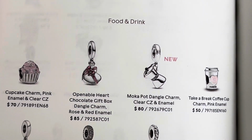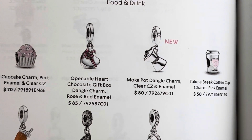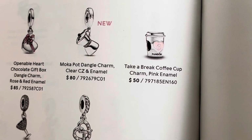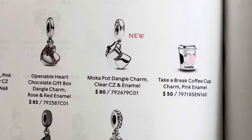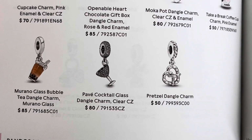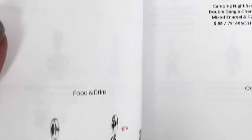And then we've got food and drink. The openable heart chocolate gift box is super adorable. This take a break coffee cup, I still don't have that one in my collection. Oh, there's a new charm, the mocha pot dangle charm. And then we've got a few more there. To me, that cocktail glass should have gone with the wine bottle, but maybe not.